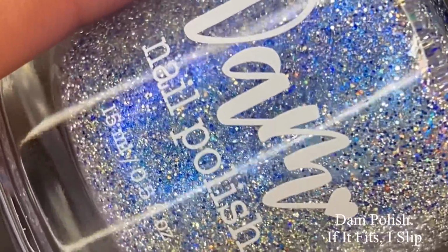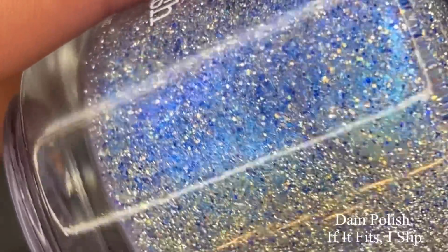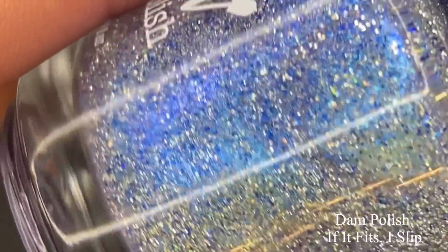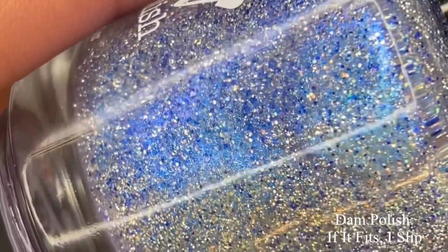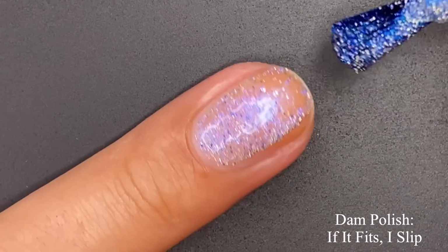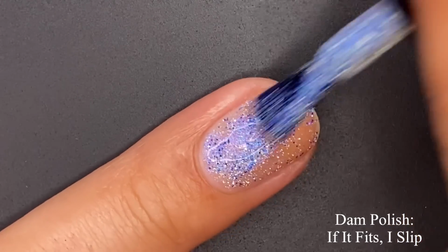Here we have Dawn Polish, and this is If It Fits, I Slip. It's priced at $13 and capped at 600 bottles. And this one is inspired by Cinderella's glass slipper, and I feel like you can't get any more spot on. It is described as an aqua blurple shifting shimmer with ultra holographic blue and silver glitters with silver reflective glitters.